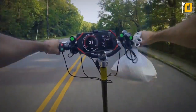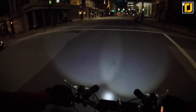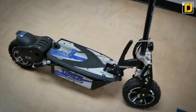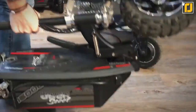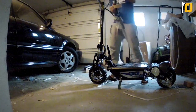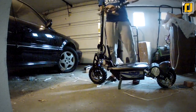The built-in 12-volt battery charges up in as little as 6 hours and provides you with a very reasonable 12-mile range. There's a built-in headlight for night driving safety and a taillight so that other motorists can see you with ease. Even heavier people can enjoy the Uber Scoot 1600 Watt. It boasts a carrying capacity of up to 265 pounds. The specially designed one-touch folding frame allows you to quickly and easily fold it up and store it away out of sight. Regardless of your commute, the Uber Scoot 1600 Watt presents a pretty appealing prospect for anyone who's looking for a high-quality scooter with a decent bit of power behind it.